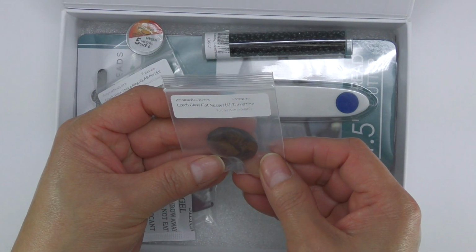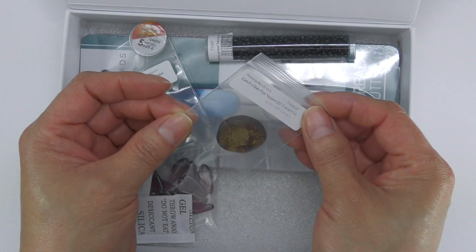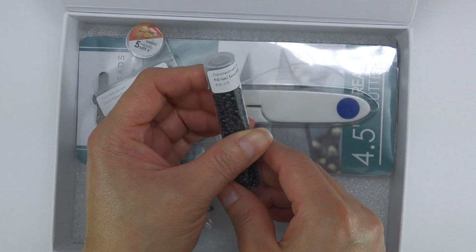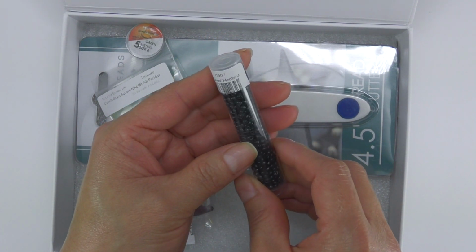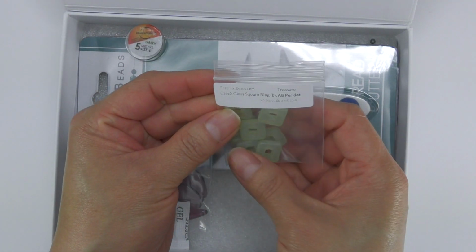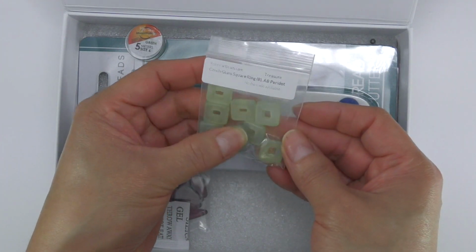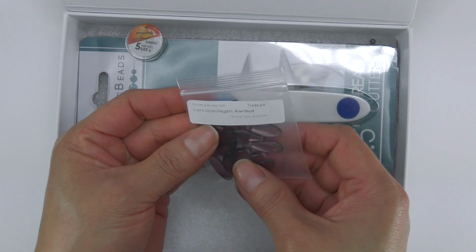We have this flat nugget. I love the colors of this bead. We have some Miyuki size 8/0, and it's transparent Montana. We have these square rings. We have some daggers.